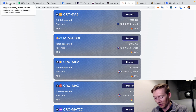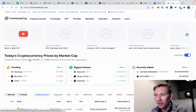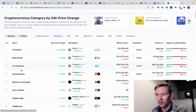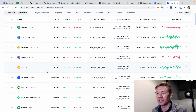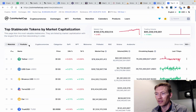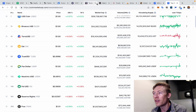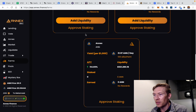So you'll kind of just type in what are the main stable coins, and you can see that pretty easily on CoinMarketCap. We'll go over here, and let me get to categories, to stable coins. And you'll see the main stable coins right here. So these are the main stable coins that are available. So always look for these logos when you're looking around.